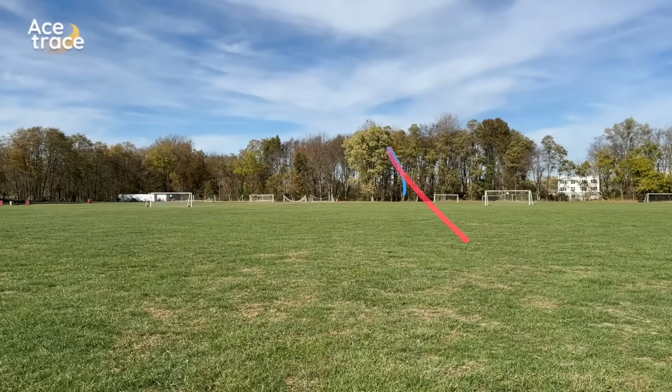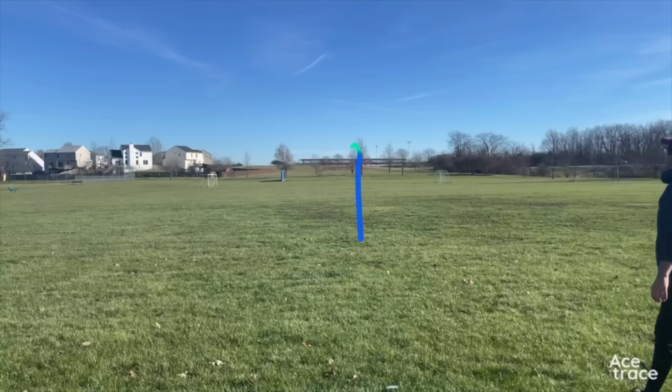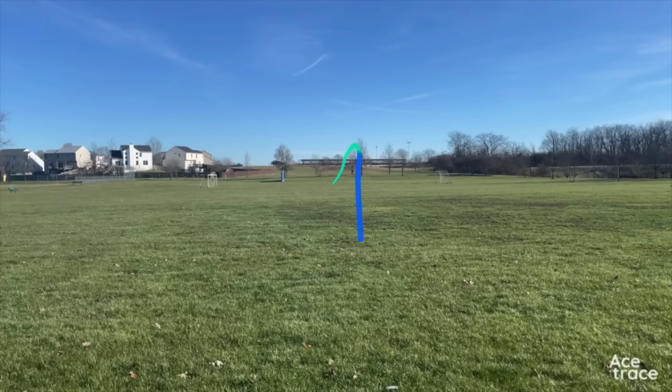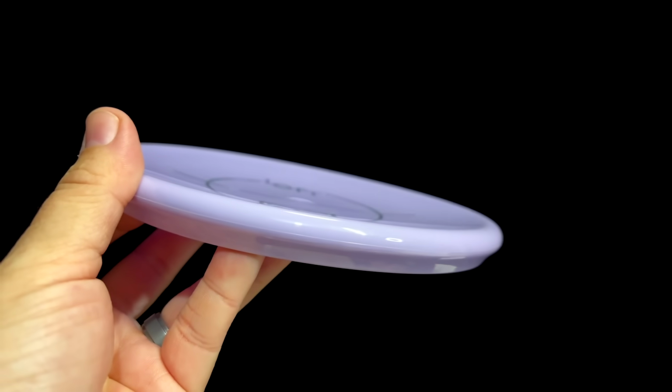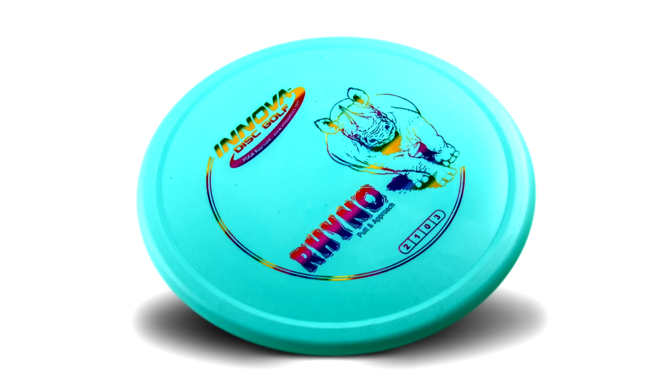Instead of just any random approach disc, many players now want an extremely slow, low-glide disc that makes it very difficult to overshoot the target. There's a lot of other examples now in this category, like the new Luftdisc's Neon, the Lone Star Armadillo, and of course, going back much further, the Innova Rhino.